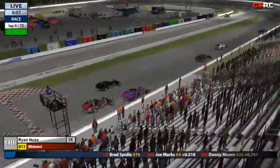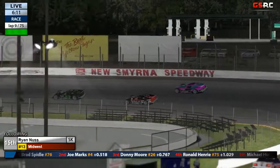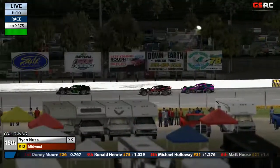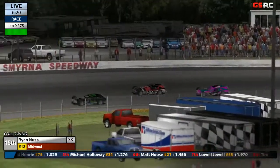I'm keeping an eye on that blue car. I can't make out his number because the lighting is so bad here. It's hard for me to make that number out on that blue car. Sean, can you see who that is back there? Well, I was looking at the blue car, Christopher Hensley, the blue and gray machine, the number 63.